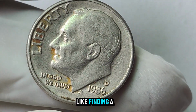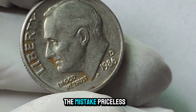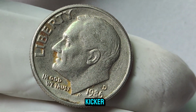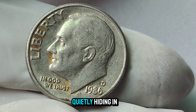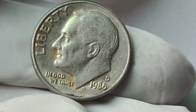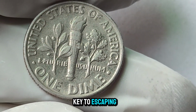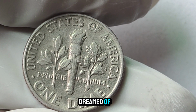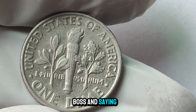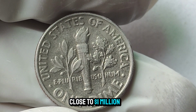Think of it like finding a typo on the original US Constitution. The mistake? Priceless. Now here's the kicker. There's a possibility more of these valuable dimes are still circulating quietly, hiding in plain sight. Yes, you heard that right. The dime in your change jar could be the key to escaping debt, quitting your job, and living the lifestyle you've only dreamed of. Imagine calling your boss and saying, "I won't be in Monday. I just sold a dime for close to $1 million."